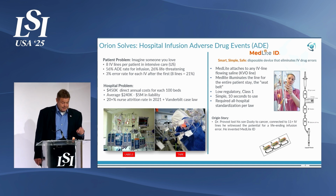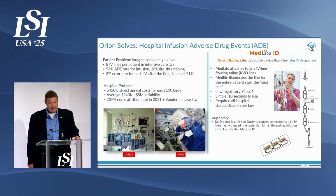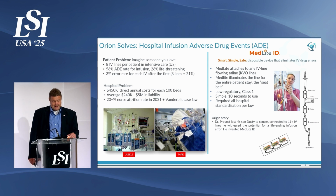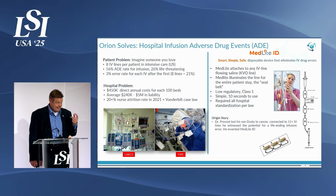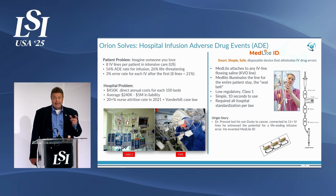The Kane-Gill study says for every line you add to the human body beyond the first one, there's a 3% cumulative aggregate error rate. So just those 8 lines on average is 21%. Your heart goes out to the clinician who has to come in every 2 hours to check on you. In a 24-hour period, they come in on average with 17-plus other drugs to inject into you.